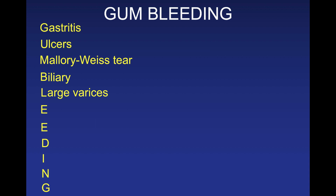The L is really important, but not common. Large varices. Large varices can cause life-threatening bleeding, and these are an important source of upper GI bleeding, especially in patients who have had a history of this before or who have a history of liver disease. You should always be thinking about a variceal bleed. The E is esophagitis or esophageal ulcers.